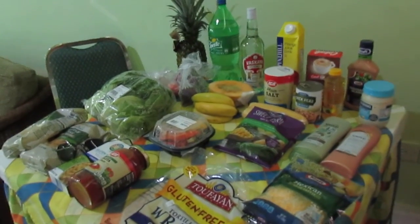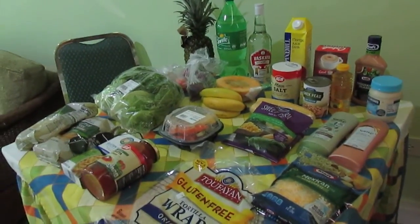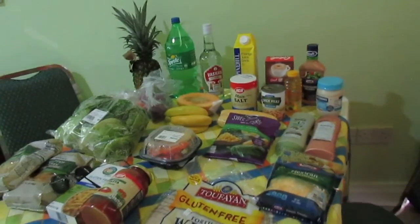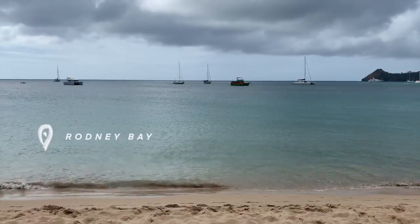I'm just going to put all this stuff away, make myself some lunch, and then I think we might be spending the afternoon just kind of exploring around us and maybe going to the beach for a few hours.